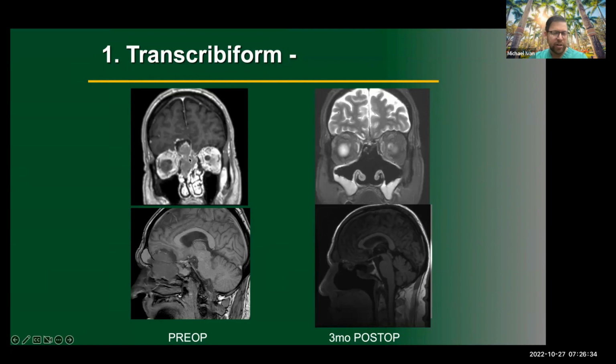Yeah, I mean, again, you're trying to understand where you think this is arising from. You could see here that it's much more midline and involving the cribriform plates and probably the olfactory nerves. So, more midline and involving this cribriform area, what would that lead you towards as another possibility?